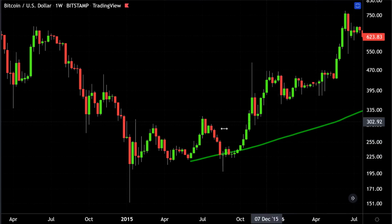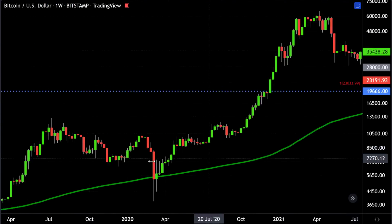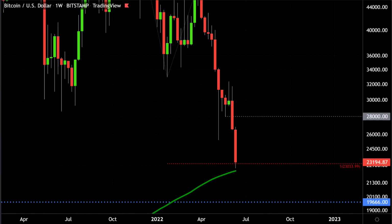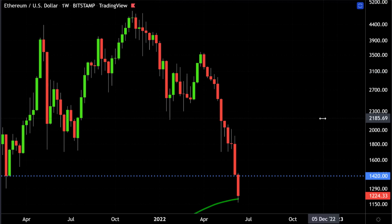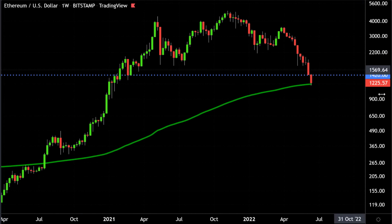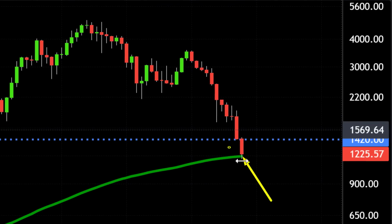So it's a very important level that often gets tested on the charts, and we see price moving off from these important levels. By the way, it may interest you to know that Ethereum, let's look at the chart of Ethereum, has already made contact with the 200 weekly on the chart. You can see it there. That's the 200 weekly, and it's already made contact with it.